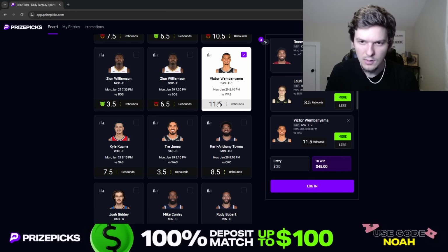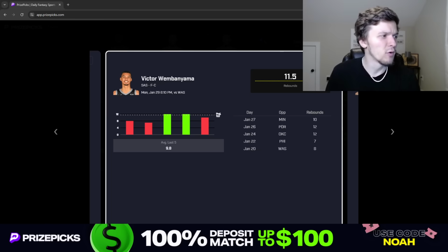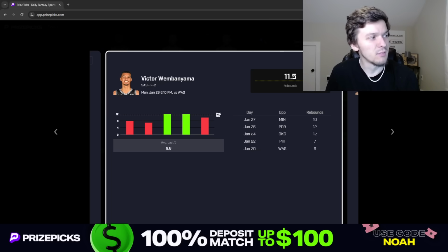So Wembanyama, if you look at his games as of late, he's only gone over this line in 2 out of his last 5 games, which obviously doesn't look great. You have to look a little bit more into it, though. So the last few games, some of these matchups have been pretty tough. Last game he had to face Minnesota, one of the best defensive teams, if not the best defensive team in the league. Also a very good rebounding team.